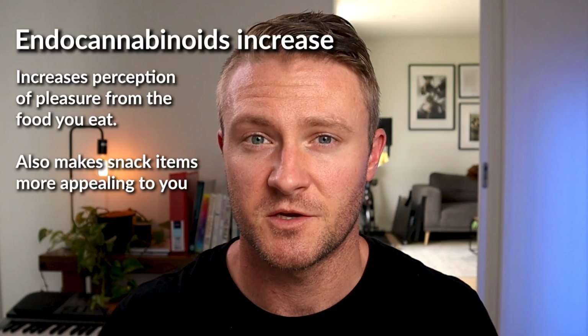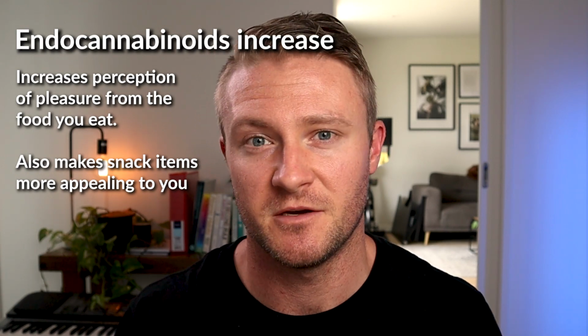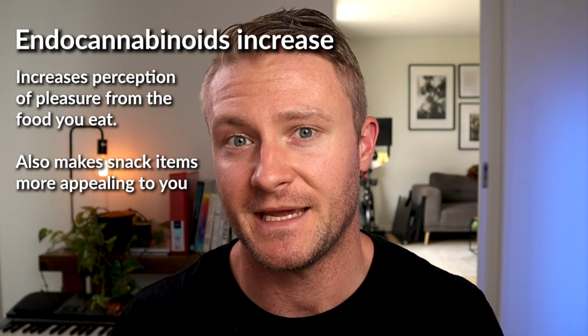Endocannabinoids increase. So this is an interesting one. This actually increases the perception of pleasure from the food that you do eat, which is also one of the reasons why we want to eat more food when we're really tired. So in a nutshell, in a sleep deprived state, we're more primed to turn to snacks that are often higher in calories. Your body thinks it's hungry, so you're craving those things that are high in sugar, fat, and salt.